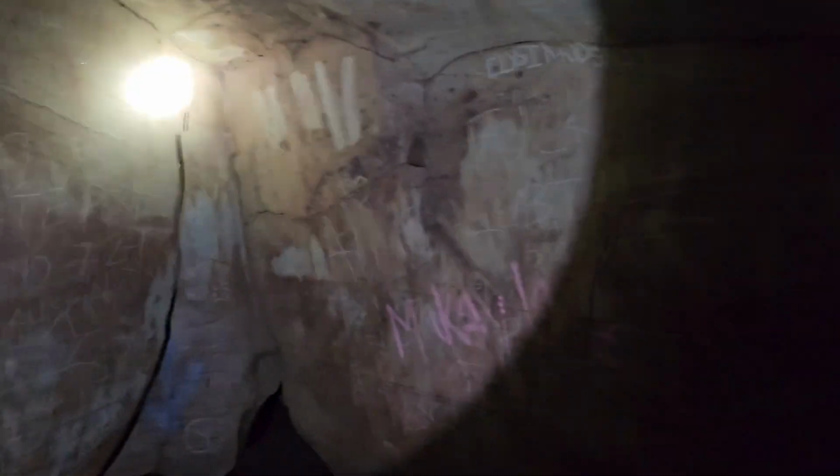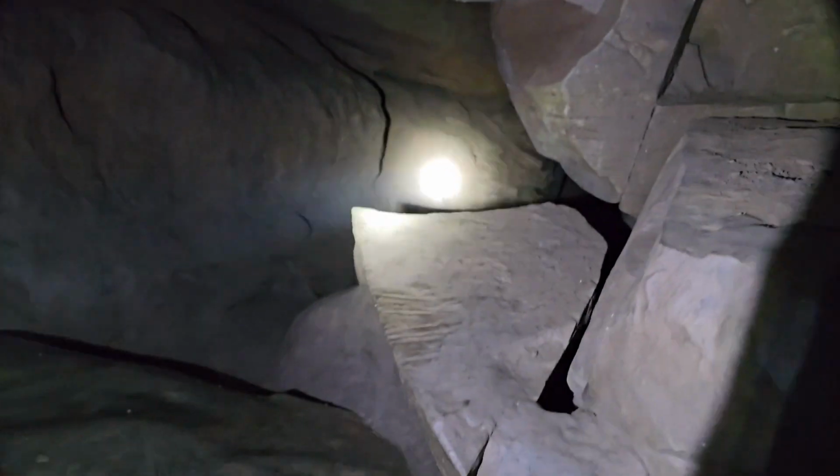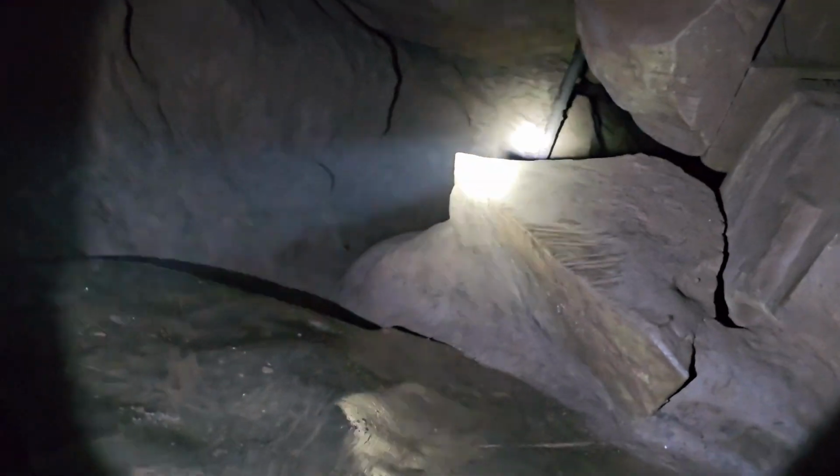All right, we're in the first spot where you can stand. And you can see people have made all kinds of carved graffiti and a little bit of spray paint in here. Well, there's this little room where you can stand up. And over back through there, it's kind of on your haunches. I don't know if that's the way down through the rest of the cave.